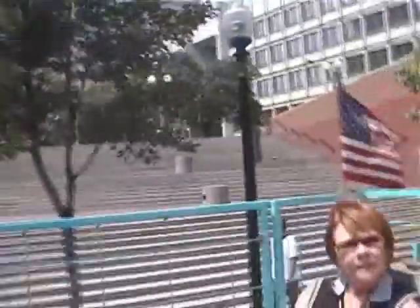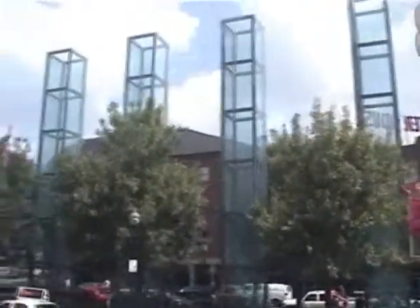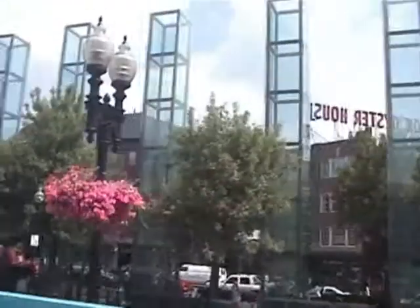Yeah. Okay, good. New England Holocaust Memorial. And this is a pretty powerful thing here. Those panels of glass are etched with numbers. There are 6 million numbers carved into the glass, representing the 6 million Jewish lives lost in the Nazi concentration camps, World War II.